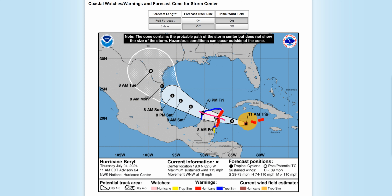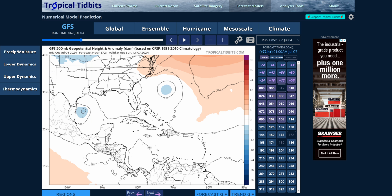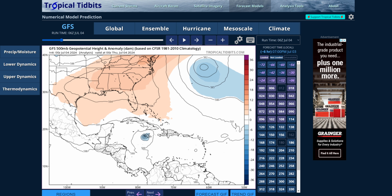But notice carefully that these dots are a little bit closer together, and that's because Beryl is going to be slowing down. Again, that's what we've been talking about, the high pressure system that has been keeping Beryl at bay for a couple of days. We'll back this up to this morning. This big high has been sitting across the southeast U.S. and has been keeping Beryl pushed way down to the south and moving fast.